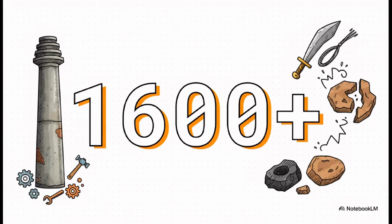And this whole process of corrosion or rusting, it's been a puzzle for people for a very long time. I mean, just look at the Iron Pillar of Delhi. It's more than 1,600 years old and has almost no rust on it, which just goes to show you how skilled ancient metallurgists were at preventing it.